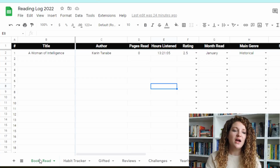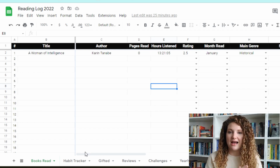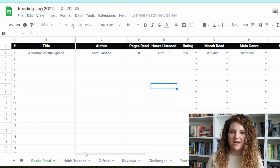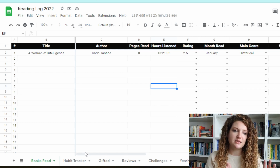All right, so here is the first page of it. Originally, hers has an instruction sheet at the beginning, and I moved that to the end. I didn't delete it because I thought it would be nice to have there just in case, but I don't need it right at the beginning. So when I open up my spreadsheet, the first thing I see is my reading books read log.